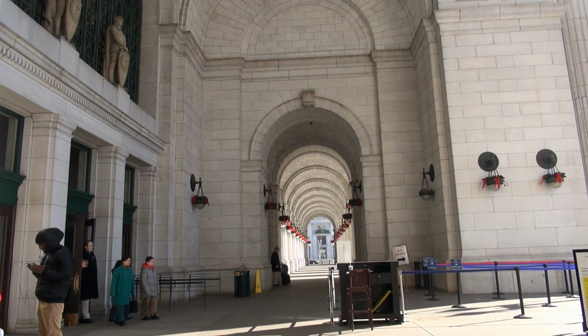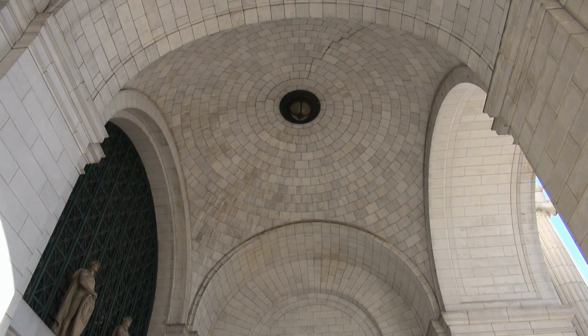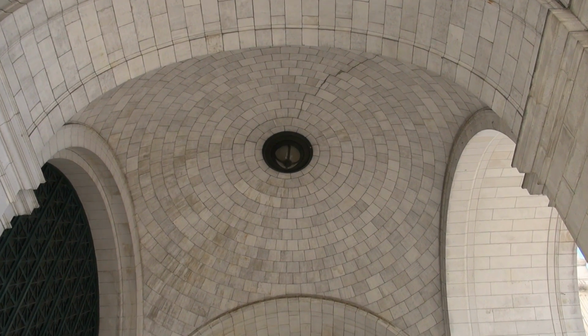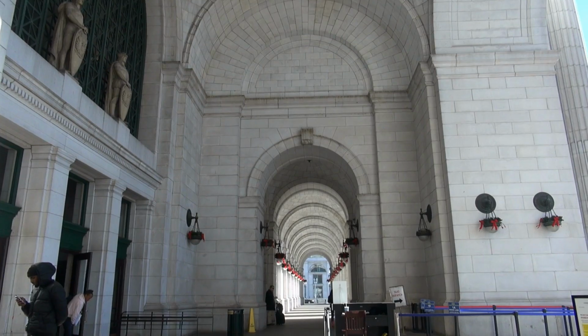Can you pan up, Bev, and give them a shot of the ceiling with the main light fixture in it, the big dome structure? And there's multiple domes in this portico here. There's 3 of them. I'm not sure that the camera can necessarily do it justice because it is such a massive structure. It makes you feel a bit like a miniature of a person when you're in here.